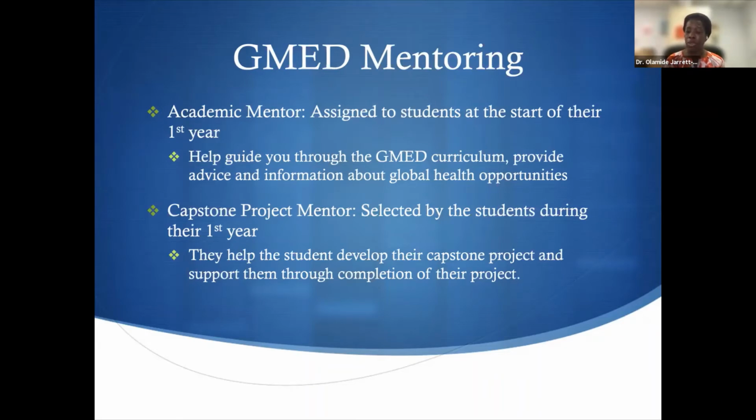Also, sometimes students are allowed to pick capstone project mentors that are outside of our Center for Global Health or outside of the University of Illinois. Some of our students actually already come in with relationships with global health partners from their undergraduate years, and they're totally allowed to have those projects and develop those mentors as long as you're going to have close mentorship throughout the process.